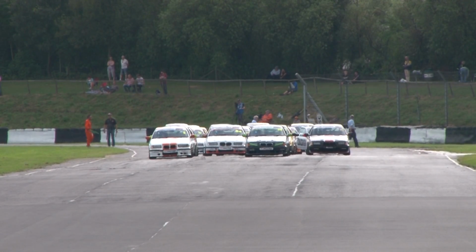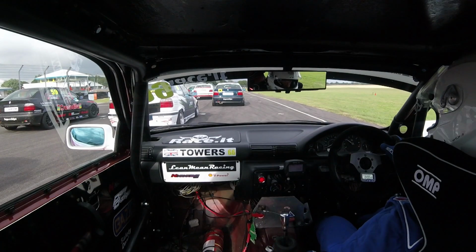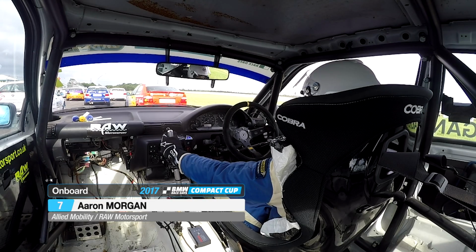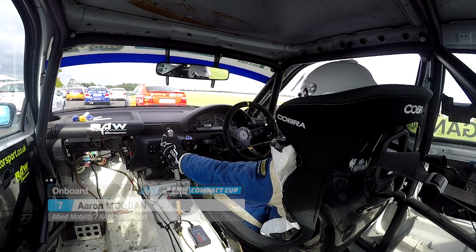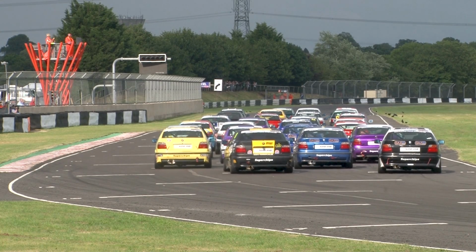Race 2 here at Castle Combe. The first race was sensational, battling up and down the order. Most notably, of course, that titanic scrap between Gornall and Daly for the race win. Is that what we're going to see again in race 2, or can some other drivers maybe get involved as well? The red lights go on, they go out now, away we go.